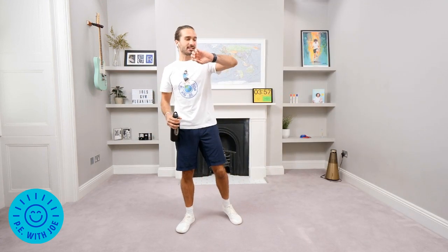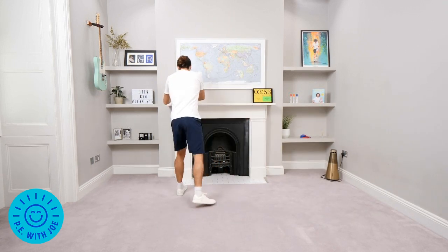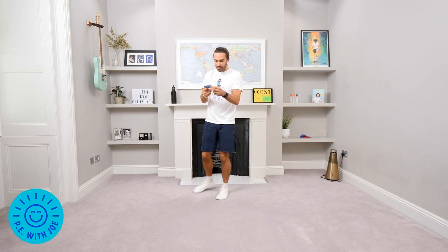Good morning, everybody, and welcome back to PE with Joe. It is Tuesday the 26th. I said I'm going to be here every single day, Monday to Friday. And today's workout is designed by someone called Toby, who's 7 years old from Wiltshire. He's designed this PE workout as part of homework. We've got 10 exercises doing 30 seconds, 30 seconds. And then the second half is another 10 exercises doing 35, 25. So the same format you've been doing this week.